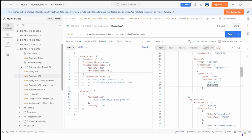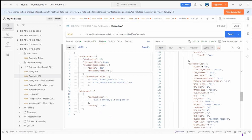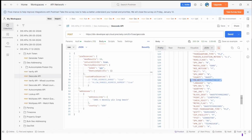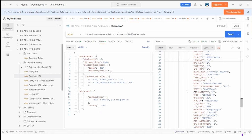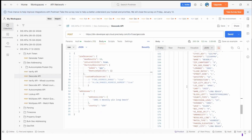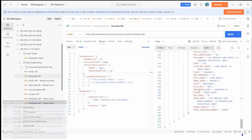Along with this, it will also give you additional custom fields, like whether the input address is residential or business. It'll give you the PB key, which is a unique identifier for an address, which I talked about in the previous slides. Then it'll give you information about census block ID. It'll give you information about whether this address is deliverable or not. And it'll also give you something called a precision code.